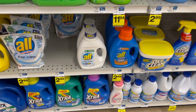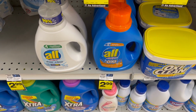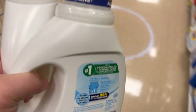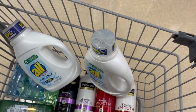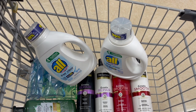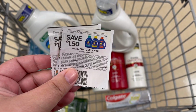Next, we're going to grab some All. The All is on sale this week for $2.99. It includes the blue bottle and the free and clear. I am going to grab the free and clear for my mom, and that also includes the packs, but I decided to play it safe with the liquid. And we have a $1.50 off coupon from the 7/18 Save insert. Then that's just going to make these bottles just $1.49 apiece.